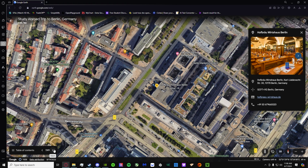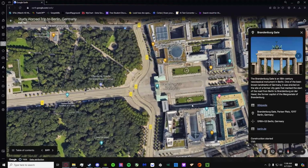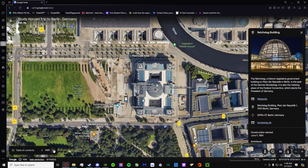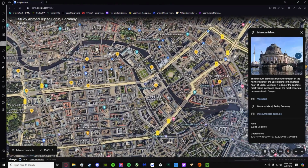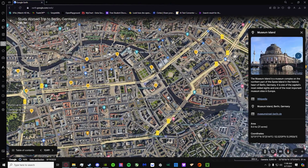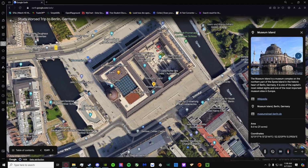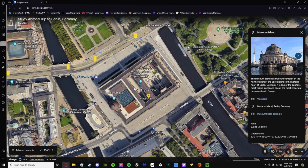Day three, we're going to be exploring central Berlin. So for the morning, we're going to be exploring the Brandenburg Gate and the Reichstag building. And then in the afternoon, we're going to Museum Island, which has the Pergamon Museum, the Altes Museum, Deutsche Museum, Bode Museum, and the Alte Nationalgalerie. So it has a bunch of museums within this island over here, as well as this beautiful park.